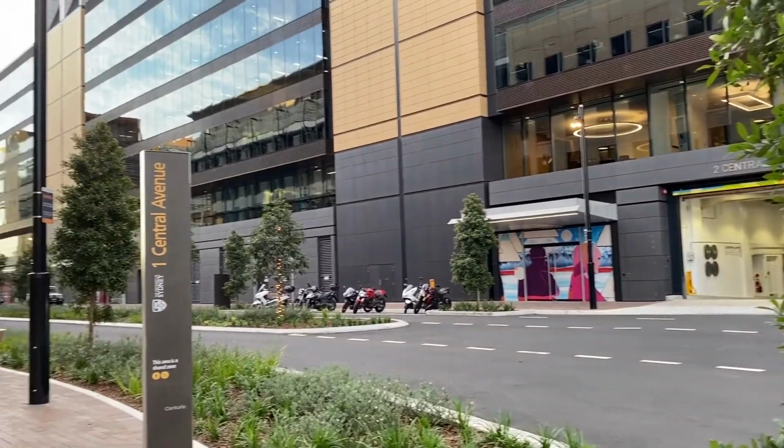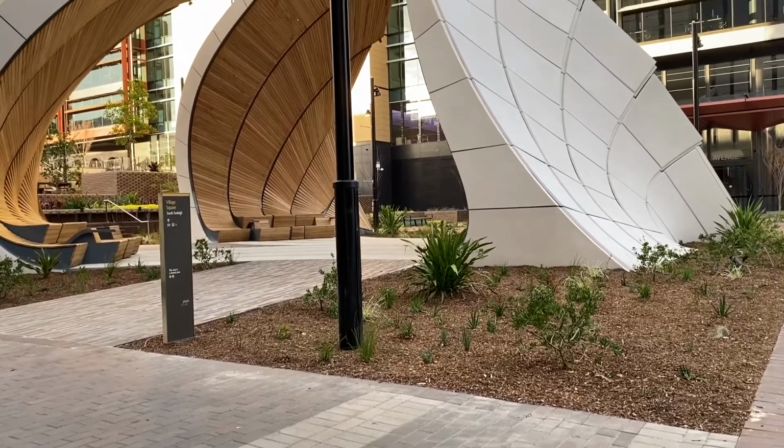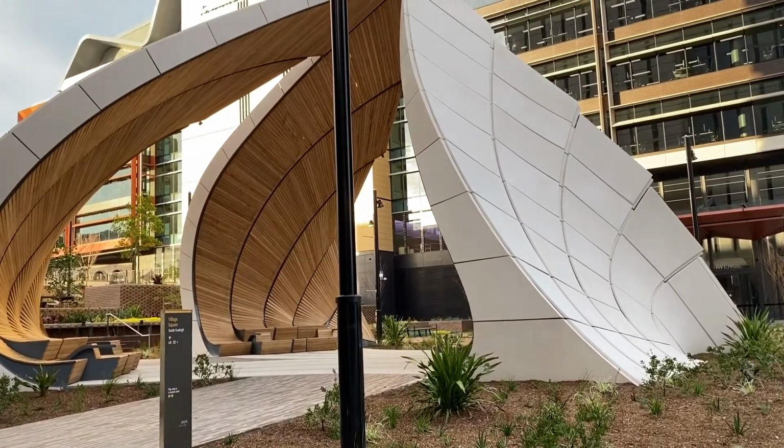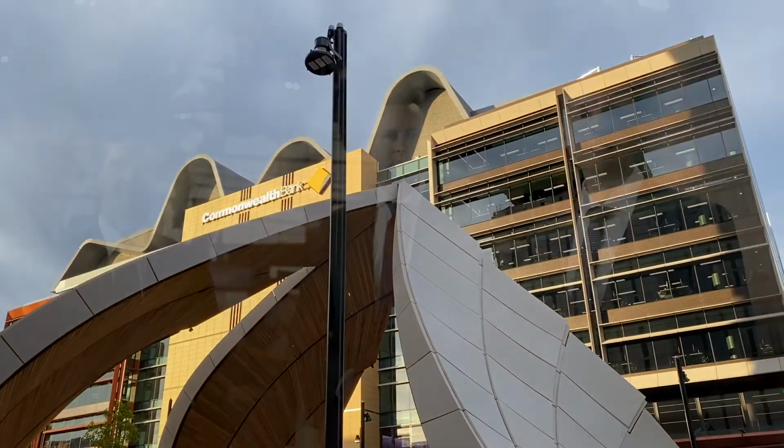Over the past few years, significant works have progressed, including the development of over 90,000 square metres of high-quality office space, which is occupied by CBA on a 15-year lease. The first mover advantage has helped the fund benefit from capital appreciation.